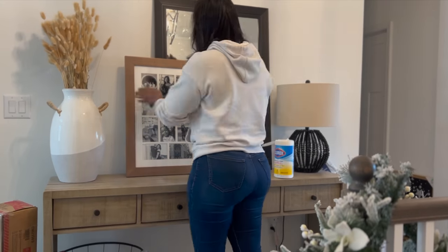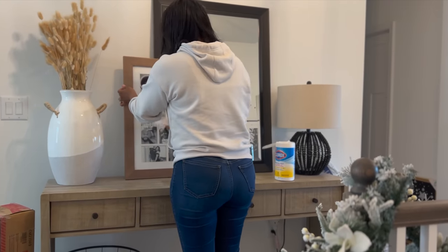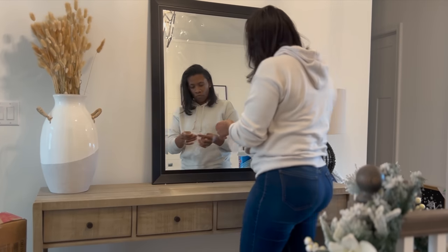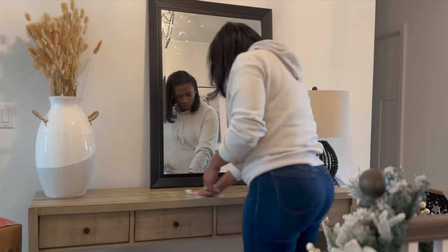Let's get right into that console. Anytime I start a project or decorate a space, I like to make sure I have a nice clean surface. So I'm just using some Lysol wipes to wipe it down, make sure I'm getting any dust or debris.